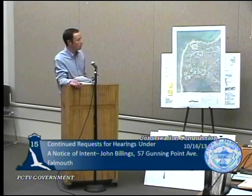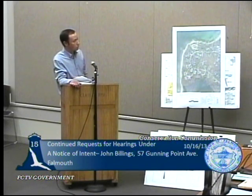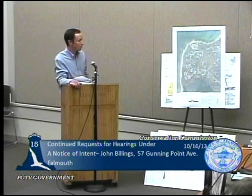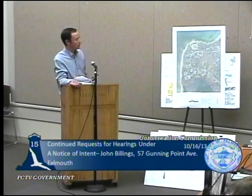Immediately abutting Gunning Point Avenue and in line with the two properties that are developed to the north and south. Property will maintain about 120 by 120 foot undeveloped area that's currently all vegetated, mostly by native species. There are some invasives in there, but all well-established vegetation, aside from that earthen path that goes down to the dune beach area. But the work itself is consolidated.